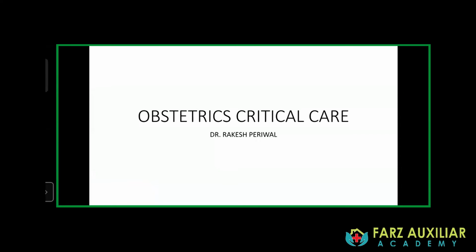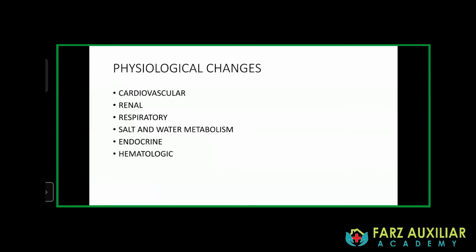So we will just revisit what we had discussed the last time, and I will present it in terms of the physiological changes first, because a lot of times queries are asked about what the changes are, and these can be divided into cardiovascular, renal, respiratory, salt and water metabolism, endocrine, and hematologic.